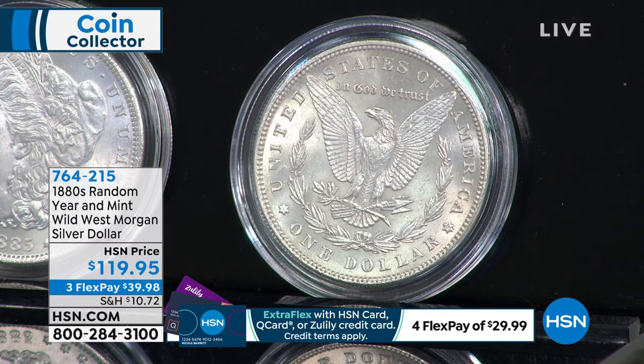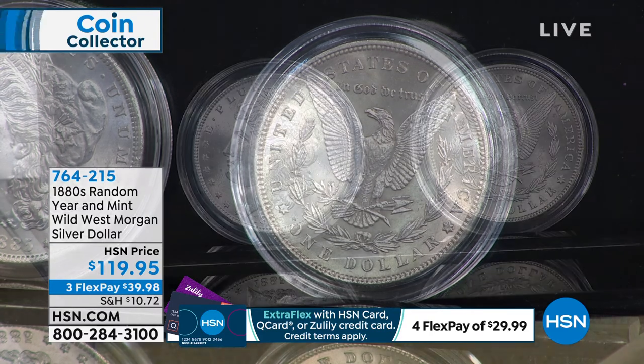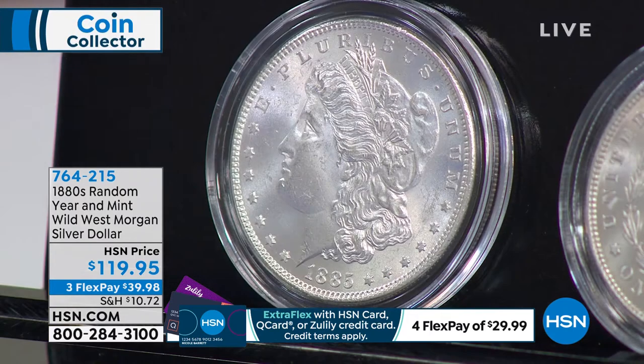I don't just have Morgan silver dollars. I've got Morgan silver dollars from the 1880s. That's unbelievable. That means your coin can quite literally be 141 years old, and it's the same exact condition that it was when the United States government made them and the cowboy got it. Back in the day, we call this cowboy money, cartwheels of the old West. This was a day's wage for a cowboy.